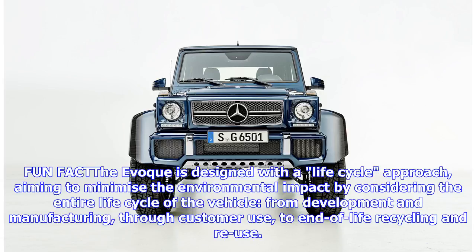Fun fact: the Evoque is designed with a life cycle approach, aiming to minimize the environmental impact by considering the entire life cycle of the vehicle, from development and manufacturing, through customer use, to end-of-life recycling and reuse.